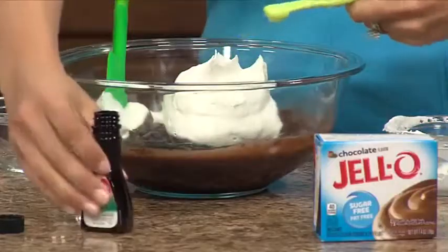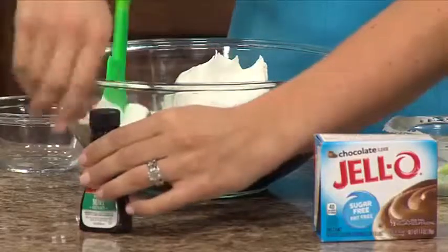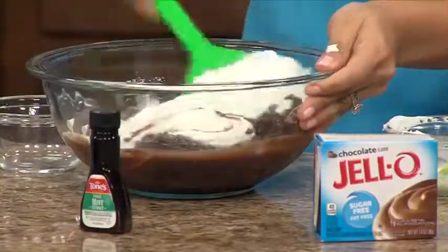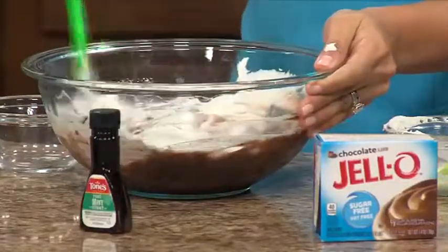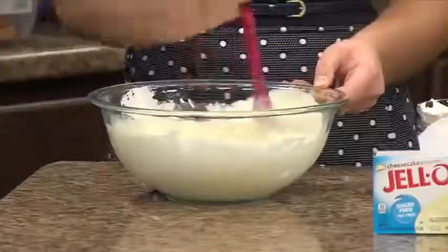And how long do they go? Do they go in the fridge after? Freezer overnight. Overnight, freezer. And one trick I've done popsicles quite a few times, is if you run them under hot water, they will pop right out. Come right out. So how perfect is that? It takes just a couple seconds, and here we have our finished pops.